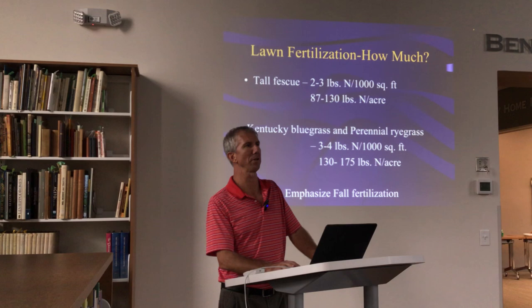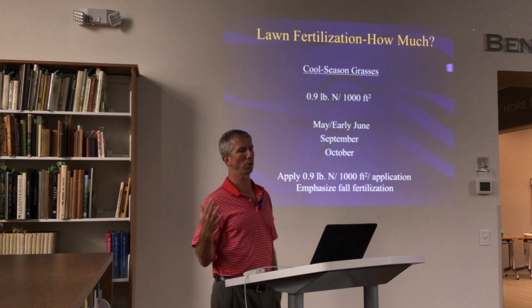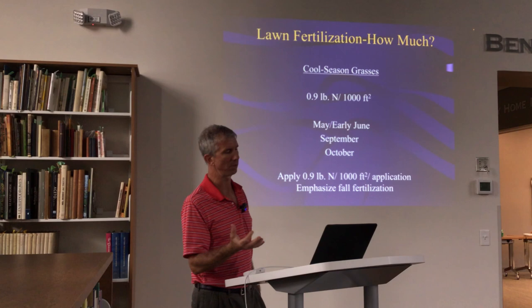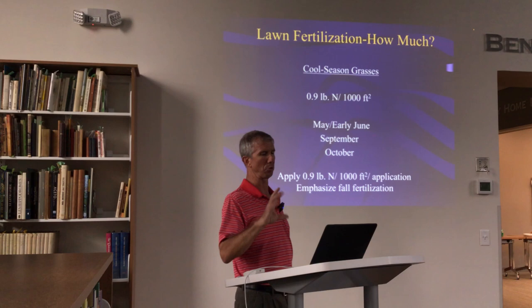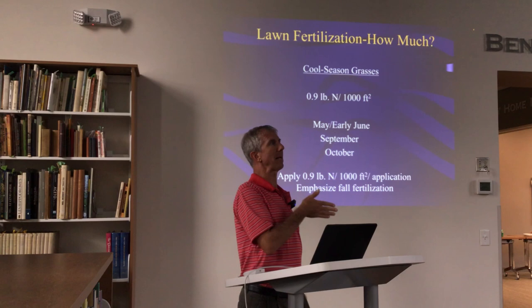So I've got another graphic here right after this. It talks about this. So for our cool season grasses, we're looking at 0.9 pounds, which comes from the fertilizer regulations from the state. So, the 0.9 pounds per 1,000 square feet in May and early June, if you do two applications in the spring, and then certainly September and October. So for tall fescue, you're usually looking at one application in the spring, timed after that flush of growth.